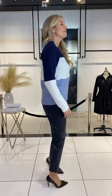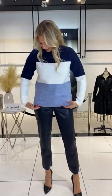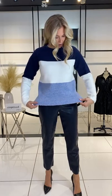It looks great on you, Sarah. Thank you. Tell me, how does it feel? It feels amazing, and I like the cut, I like the ribbed here on the bottom. It's a great length. Yeah. And I'm going to say, I felt it. It's the softest sweater. There's just something magical about it. You touch it and it feels so good. Yeah. You don't want to take it off.